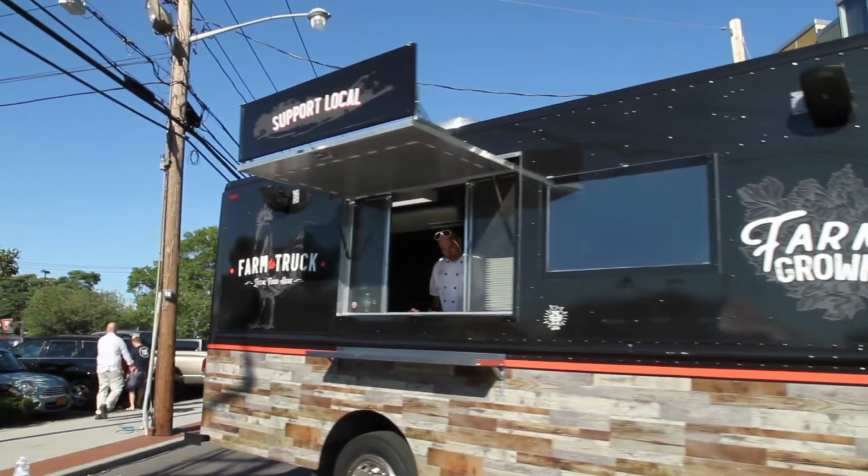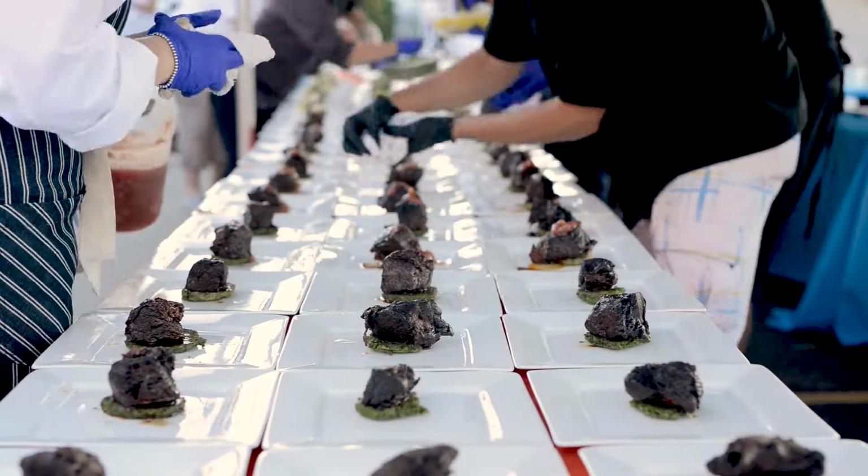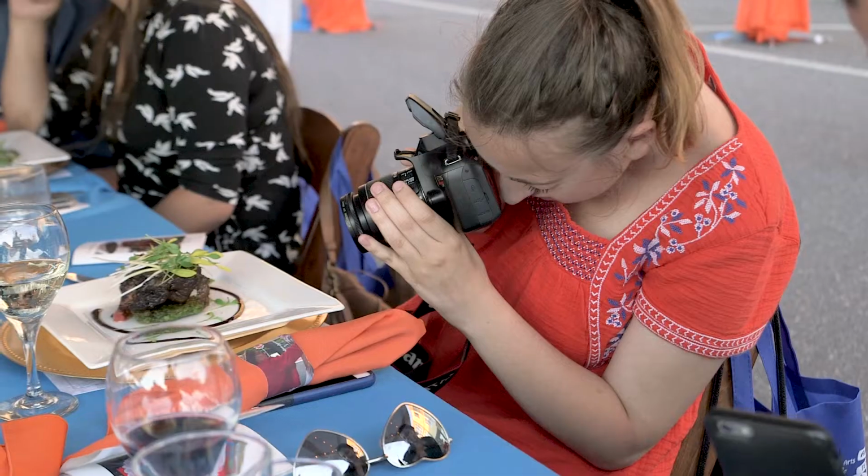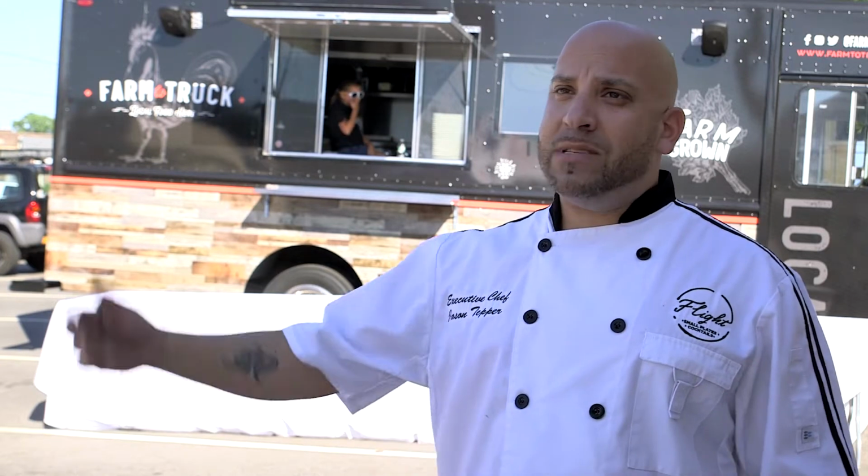For course five, we're doing a short rib with a mint pea pancake and a rhubarb jam relish that's going over the top. We're supporting local here. Our meats are from River Avenue Barbecue, and our local produce is from the farms out east.